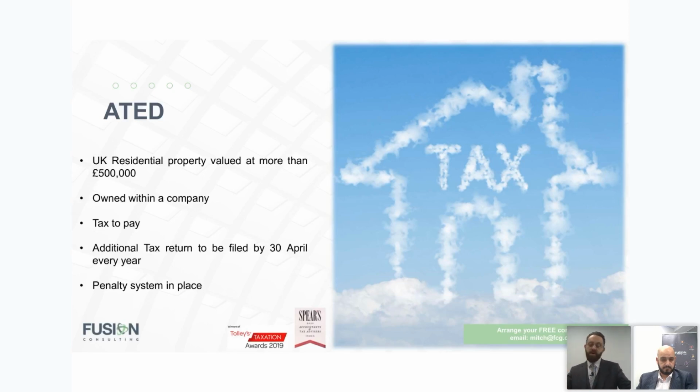So essentially, if you buy the property via a limited company and use it for yourself, your family members or connected parties, then there'd be an annual tax charge every year depending on the value of the property. For instance, for £500k to £1 million, the tax charge is £3,725, and it goes up in tiers accordingly.